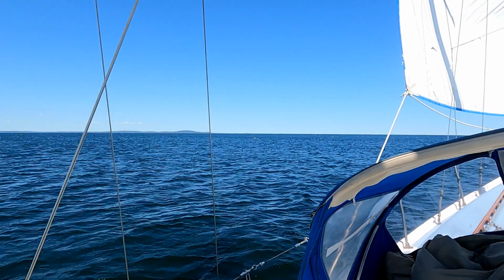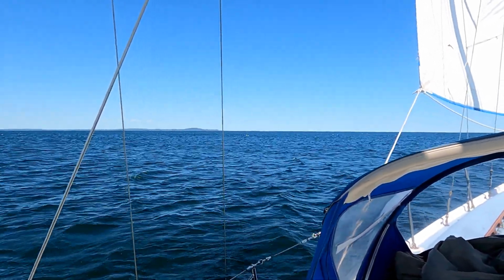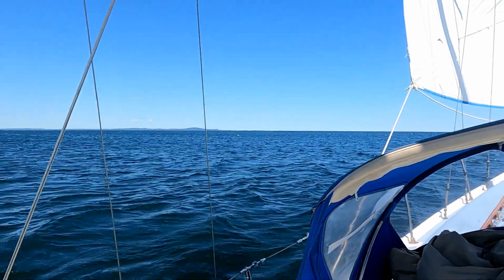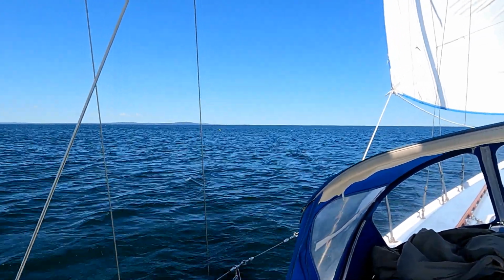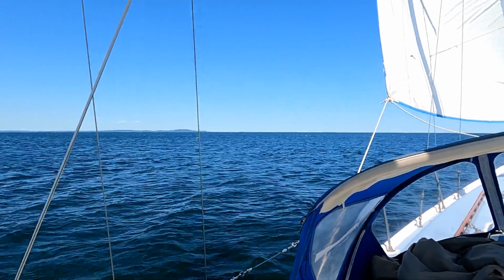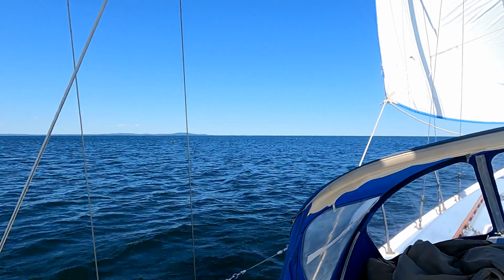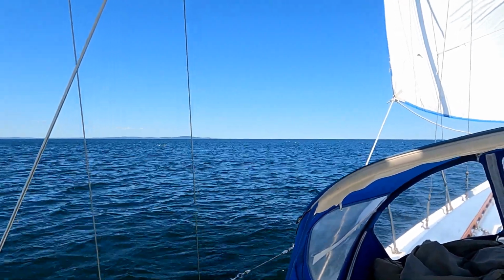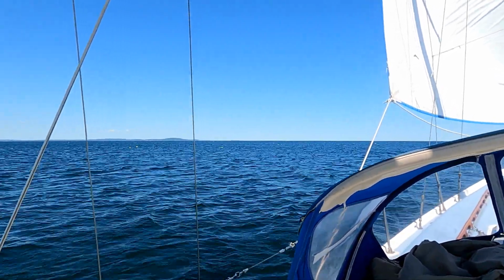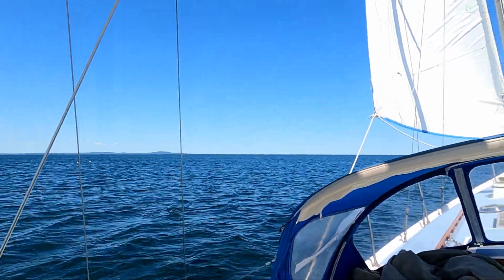Okay, we're looking east now. We're east of the Cranberry Islands. In the distance there's a sailboat, and if you look just to the left of that sailboat you can see Petit Manan Lighthouse. Well, you probably can't, but I can see it with my binoculars. It's about 15 miles east of here. So it's pretty clear down east today. Not very often you can see Petit Manan from here.